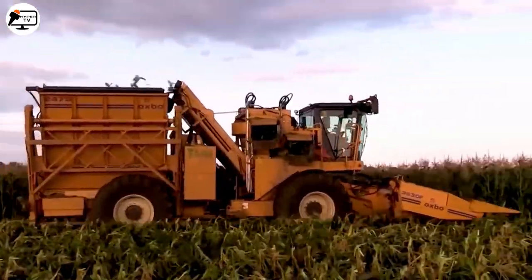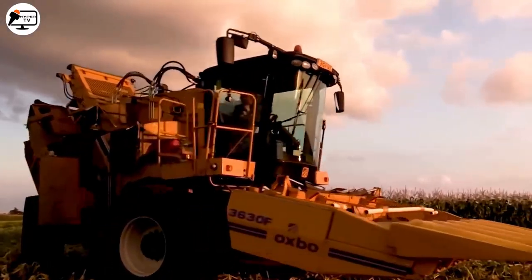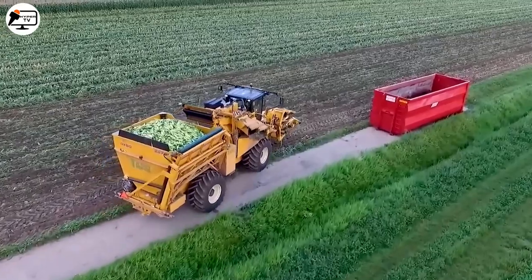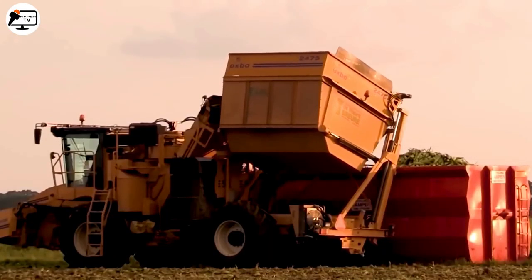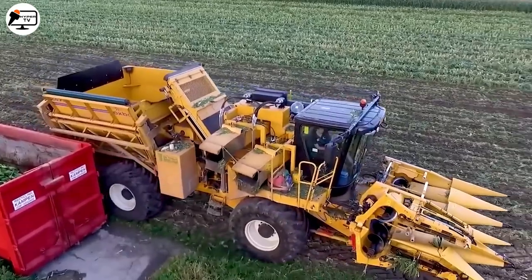Marvel at the Oxbow 2475 in action, harvesting corn in lush fields. Its series of cutting blades release kernels, leaving behind a mesmerizing sight of a cornfield gradually disappearing and a container slowly filling up with the bounty of the harvest.